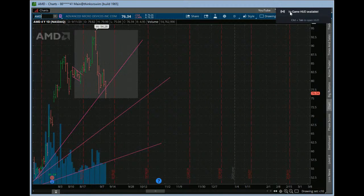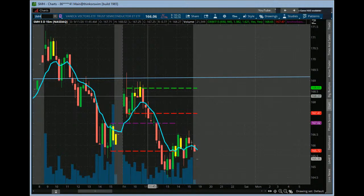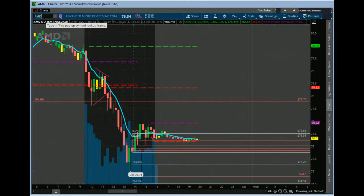So one of the things you can look at is here intraday. You can see what the SMH was doing intraday. The SMH was chopping around, and then it really started to break down. It lost its 15-hour low here at about 12:15. So once that started to break down there, you look at your AMD and see what that's doing.